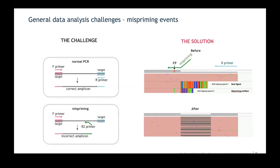So you get 3 populations of reads, one that is showing the correct amplicon, sorry. The other, a population of soft clipped reads that have a deletion that was present in the genomic DNA that was analyzed, and a third population that has a mispriming artifact. So our pipeline is able to detect these situations and ameliorate this by removing the mispriming artifacts, and therefore it would yield an output such as shown here with a clearly defined deletion.